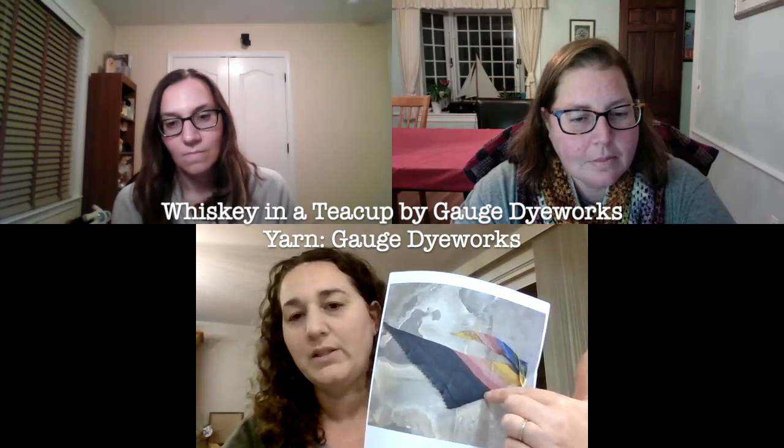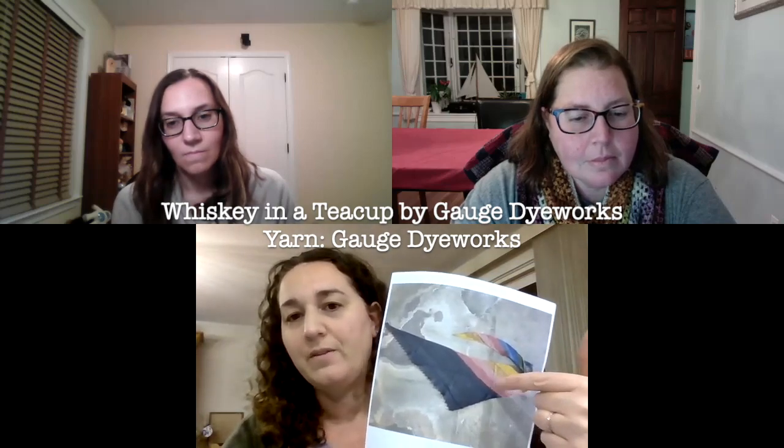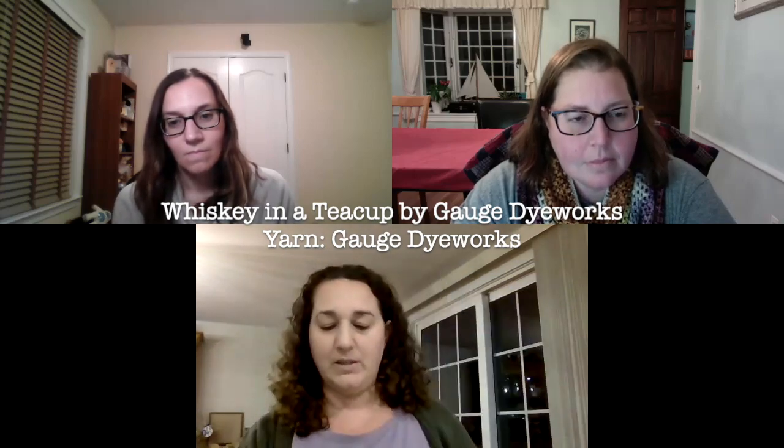The way that she dyes it, I don't understand the math involved in this, but she dyes it so that when you're doing an increasing shawl, whether a center increase shawl or side to side, the length of the stripes stays consistent.